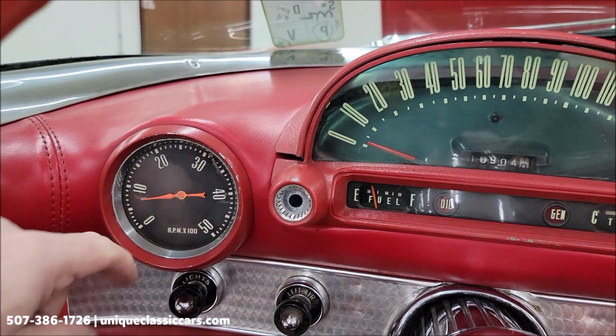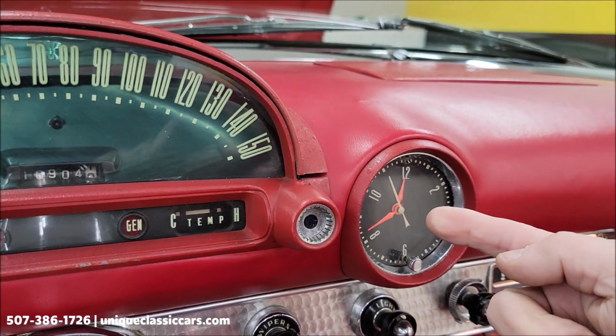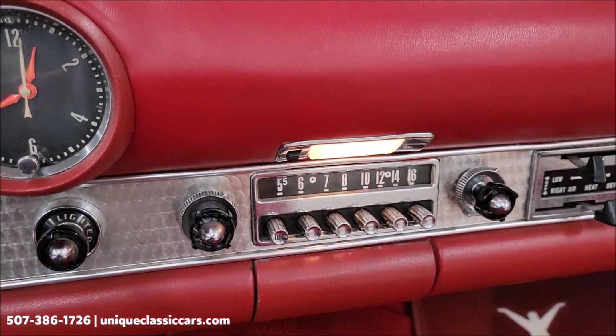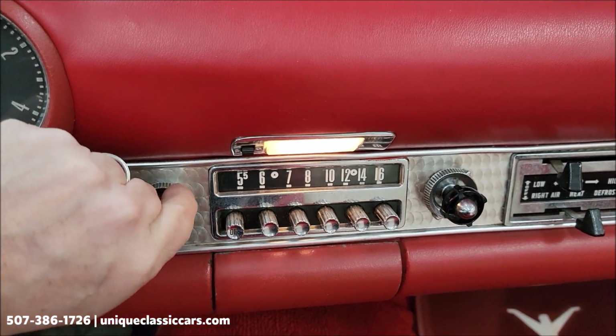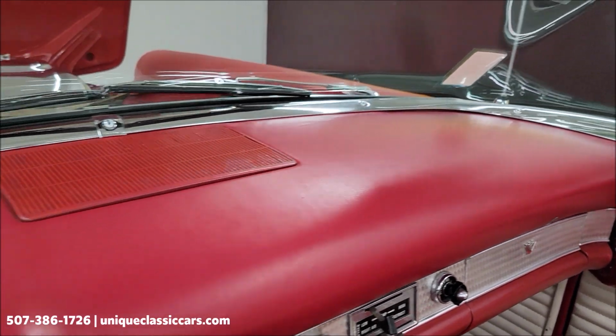Tack is working over here. Fuel gauge came up some. Look at this. Looks like the clock's even working. Dash light. I've not really played around with the radio much. You can take it out for a drive and check that out. Top of the dash.